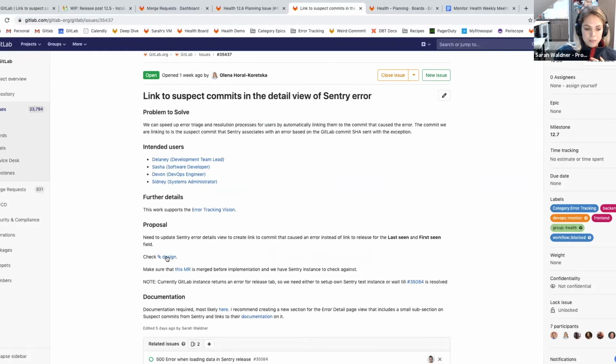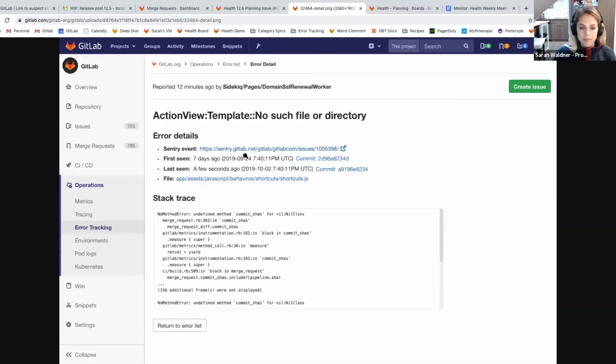All right. So this one, we just had an excellent conversation with Dennis Tang, an engineering manager on the manage team, about how the integration between GitLab and Sentry works. So there's still going to be a little bit of investigation that may affect this issue. But essentially, on the new error detail page, we want to be linking the suspect commit from which this error originated.